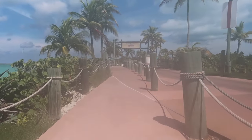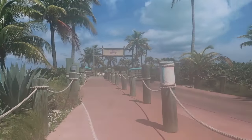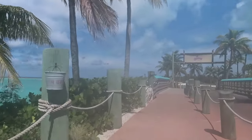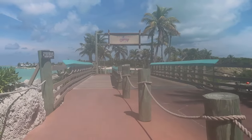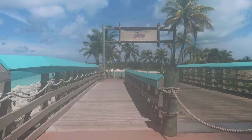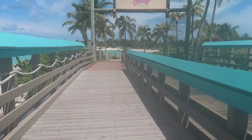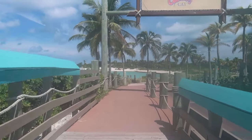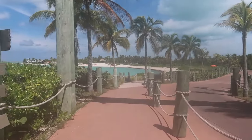Let's see. They serve a lot of good food here. Ribs, hamburgers, hot dogs, chips. All the ice cream you can eat, soft serve. On this island, they have fruit, masses of fresh fruit, amazing. But yeah, they have a lot of cool stuff here on the island aboard Castaway Cay. But yeah, let's go ahead and continue on.